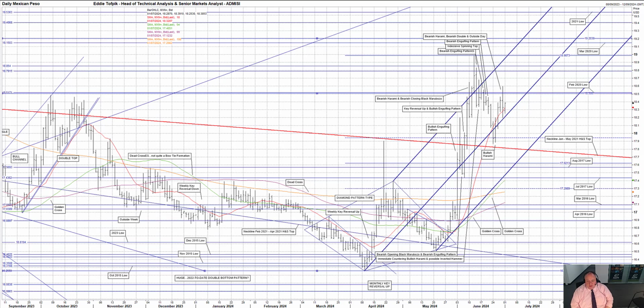I'd like to put once more the following idea in front of you: the possibility of the action from 2022 to date as potentially a huge double bottom pattern idea. We're now, after the rise during May, now into June, even after the recent falls, relatively close to the neckline area in the big scheme of things, around the February 2020 low at 1851.71.